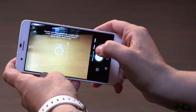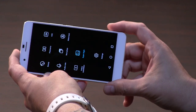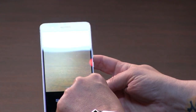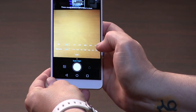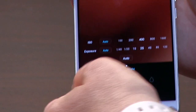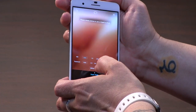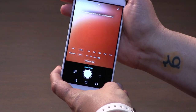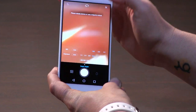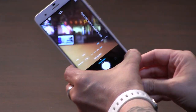So I'll show you this mode real quick. There's this night mode, which you have to select. It's kind of a bit convoluted. I don't have Lollipop. So, super night mode here. You see this auto setting down here? If I tap on that, I get to choose exposure and ISO. See the values I can choose? So I can make long exposures up to, what, 32 seconds? Yes, 32 seconds. So I can set the ISO to 100. And here we go. So we have ISO 100, a 32-second shot. If I want, right now I can take a shot of us and have lots of artistic fun with it.